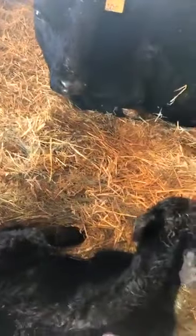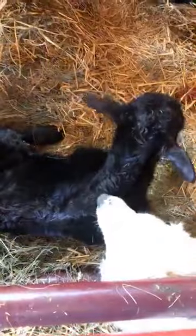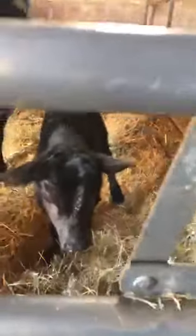So the cow's giving a close eye to the dog as well as the cats. Not giving so much attention to me as the others.